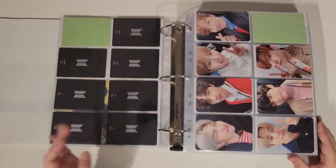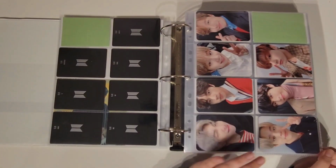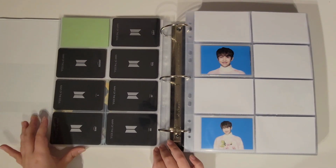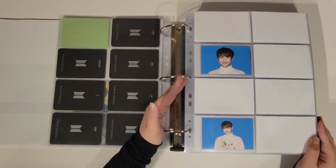Also, Fake Love Jimin was like, oh my god. Fake Love was a good era. Then we have the special edition for the Army Bomb photo cards for the tour that never happened. I'm so bitter. Then we have Wings.